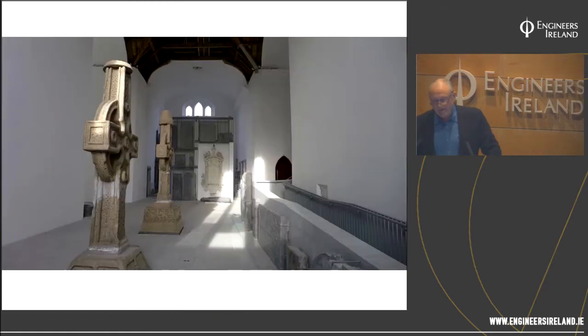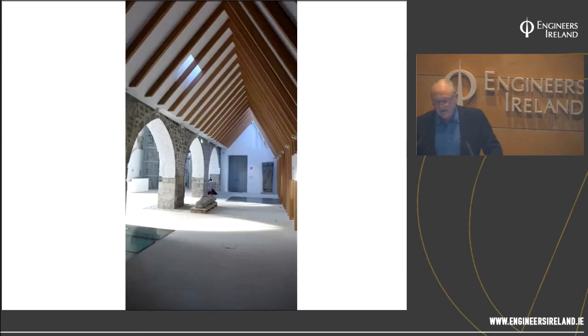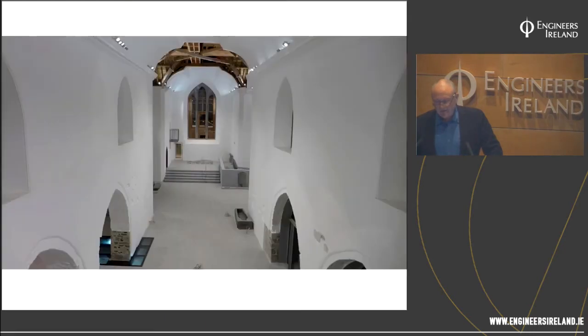The staircase connecting them, and just not quite finished with the fit out about to start. You can see the beginning of the way that the church will feel itself, with light falling on the existing funeral monuments. That's the aisle, and just a view of the church. Thank you.